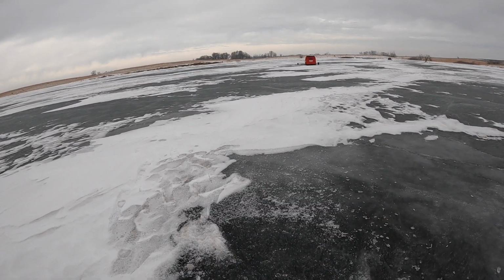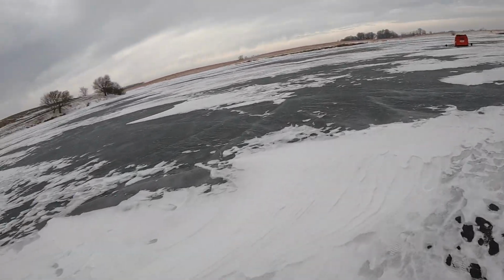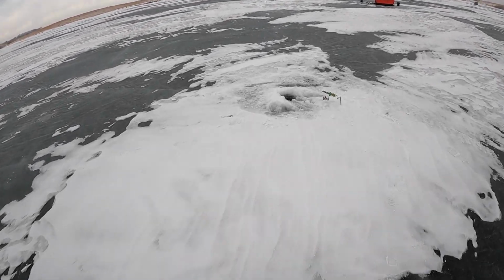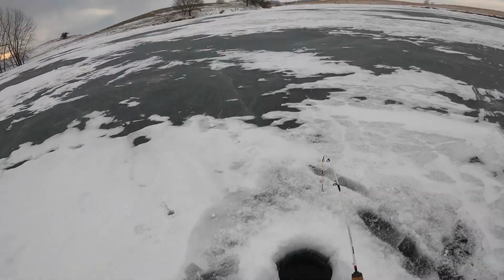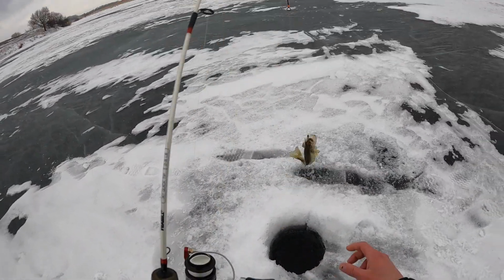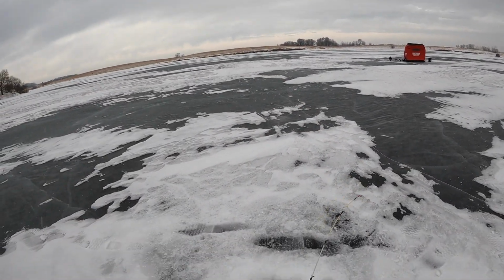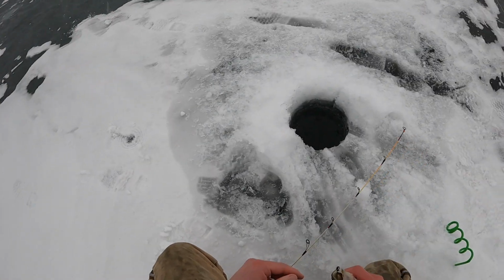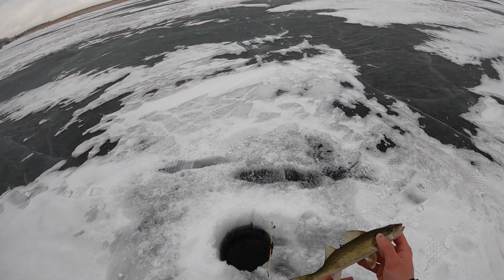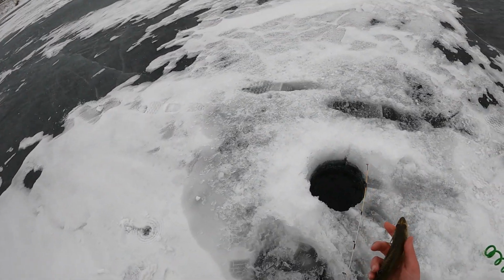Oh shit. That pool has one. Come on. Oh, nice little run over here. A little walleye. Kenny, I caught a little walleye. It's like 8, 9 inches. Ain't no keeper, that's for sure. There you go, bud.